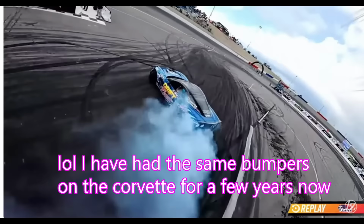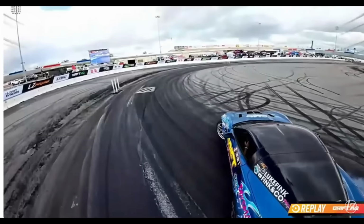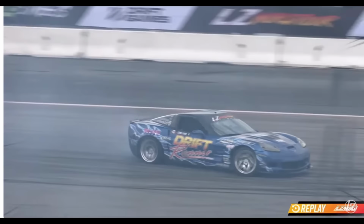But it's fun all the way and it's a big score. It comes in at 93 for Luke Fink. What? 93 on the board for Luke Fink in what is a jumped up streetcar. Impressive stuff. And we move on to our last two drivers.